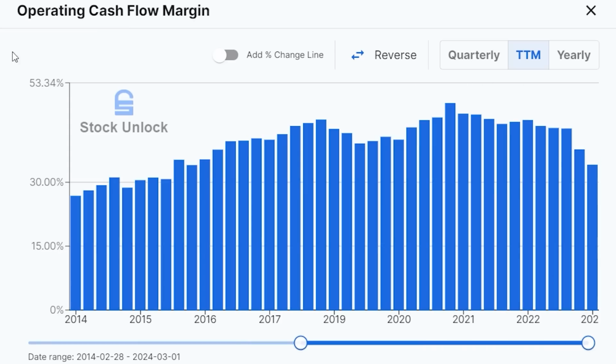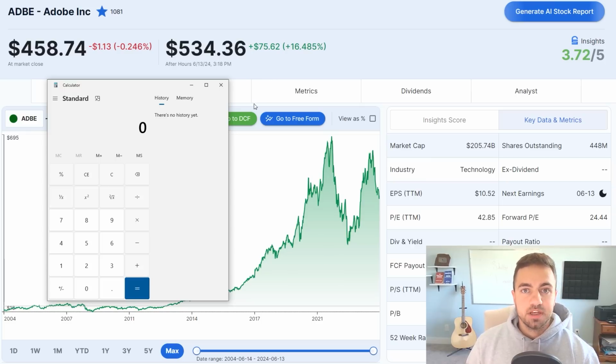In fact, if we head over to Adobe's operating cash flow margin right here, we can see that it did peak at 48.5% in the second quarter of 2021, and now it has been declining and has come all the way down to about 34% on a GAAP basis in the trailing 12 months now. So you can clearly see that Adobe's operating cash flow margin has been declining, and this is why Adobe's operating cash flows are not growing with the revenue. So personally, I would like to see Adobe's cash flow margins start to increase and start growing with the overall revenue as well. So now let's talk about Adobe's price today and after hours trading.